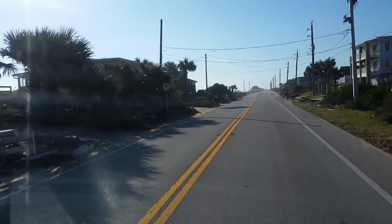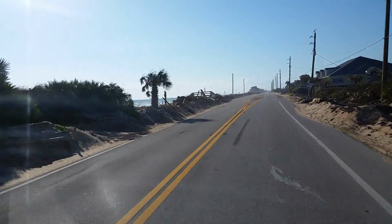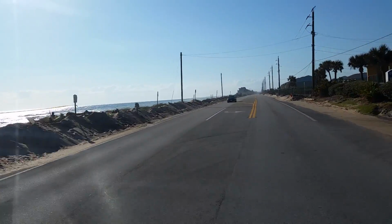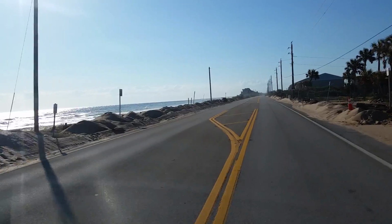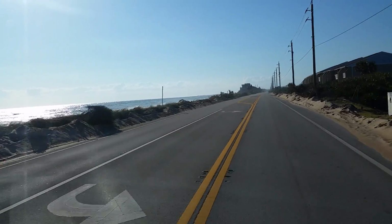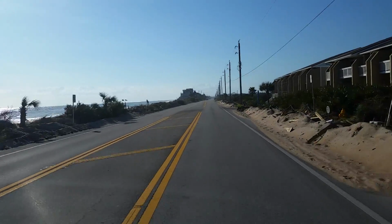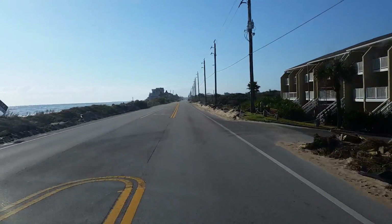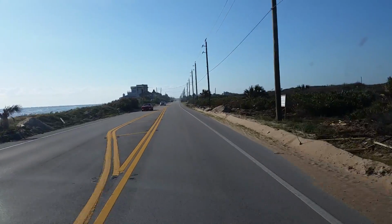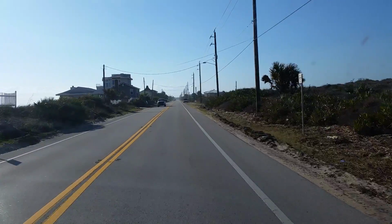We're going to drive up here to a point where you can see the ocean in a second. There it is. I mean, the ocean is right there. So that ocean came up and took all this area out. That's the Atlantic Ocean just to your left. You can still see the piles of sand on the right-hand side of the road from what was drifted over. But, you know, it could have been much worse.